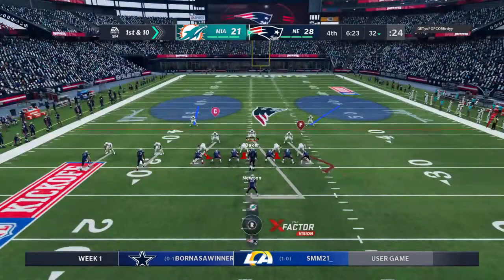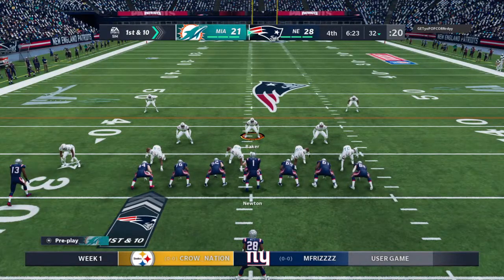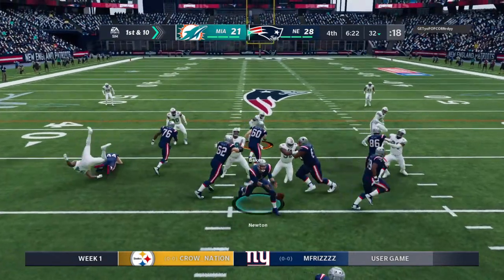New England with a 1st down as they begin the drive. Their defense got the stop, forced the punt, and now you really start to monitor the clock as they nurse this slim lead.